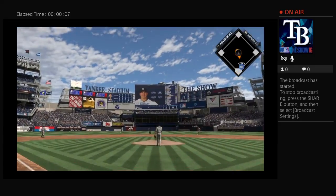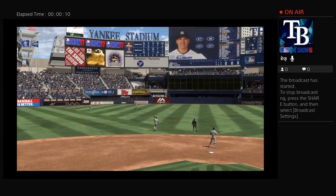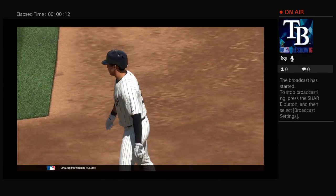Fly ball out toward left center field. On the move is Rasmus, and he tracks it down. Nice play for the first out.